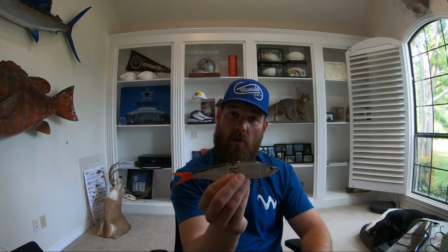And like I said, you can tune this thing to suspend it, so you can just hold it. You can get it to where you can hold it right in their face for long periods of time. And sometimes that, just holding it there and then giving it a quick jerk, will create that reaction bite. So that's your first type of bait, is glide baits. And really pick your poison on the glide bait, whichever one you like, the way it floats, the way you like it casts. Don't be afraid to use it.